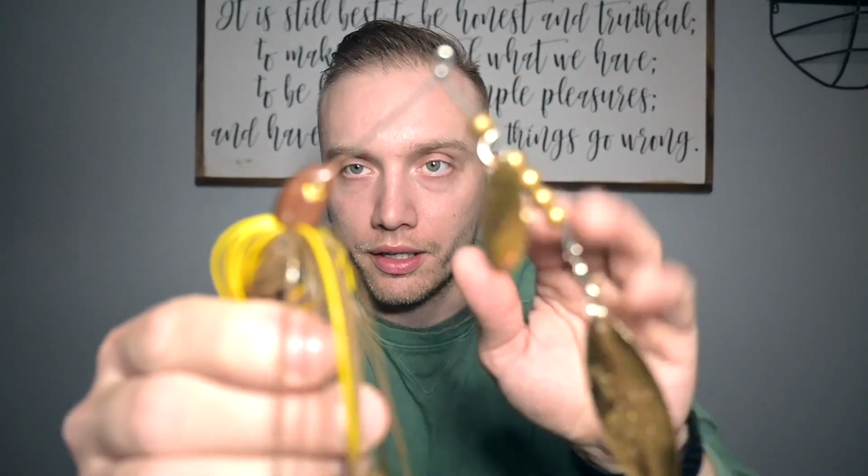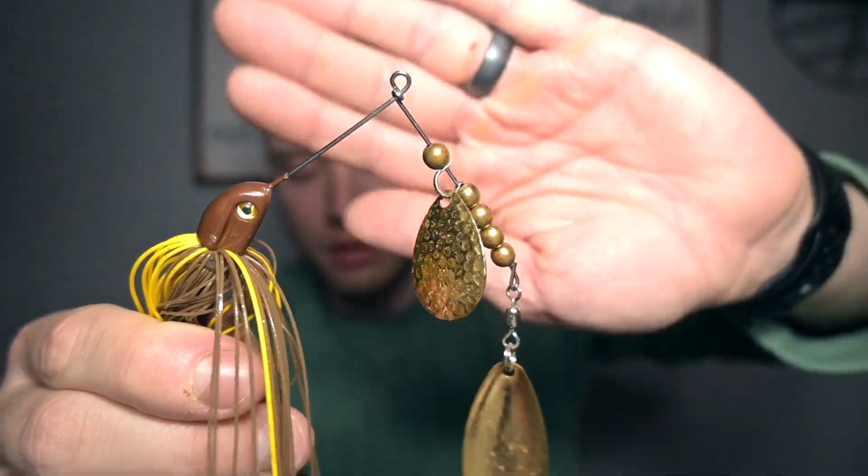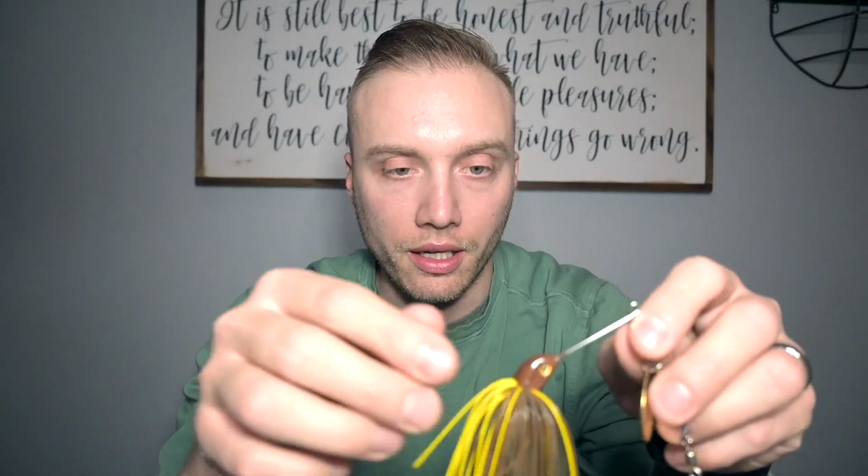They put off a ton of vibration for how small they are. I don't know if it's the brass up here or what it is, but they perform really well. And as you can tell, the wire is fairly thick, so they stand up to the muskies. They catch bass. They're a great early season bait, regardless of where you're at, especially if you're around some thicker and heavier cover. So yeah, two spinnerbaits on the list. I'm not generally a spinnerbait guy, but you know what?